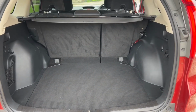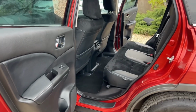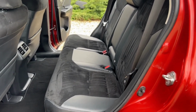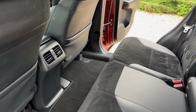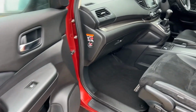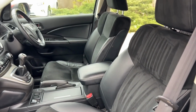Coming to the boot area, cavernous boot on the car. It's been kept in lovely condition. Coming off the back now, huge amount of leg room. It's a lovely half leather Alcantara interior, which is rare for a CR-V, because they're very heavily used by families normally, but this one's been kept very nicely. So we're on the front and the passenger side, again very clean. Passenger seat again, super condition there.